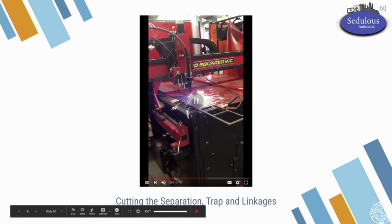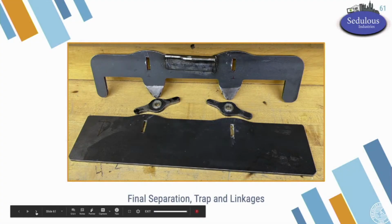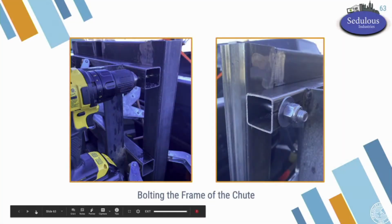So then, as you can see here, here's our final pieces. We have the bearings in there, and then also the little piece of angle iron on that top separation piece is just so it can be mounted to the actual piston itself. And then for our dowel rods to go into the linkage pieces, we had to sand them down just so our tolerances would fit in there a little bit better. And then to make it easier to pull it on and off, we bolted the main machine onto the back frame.